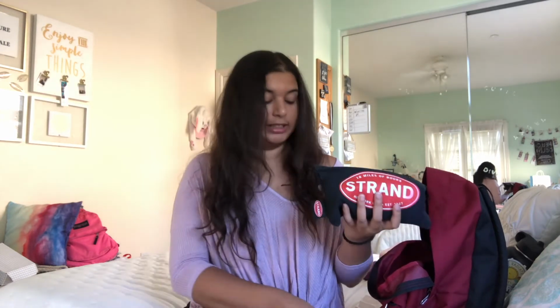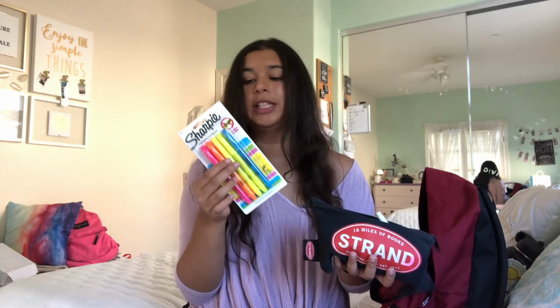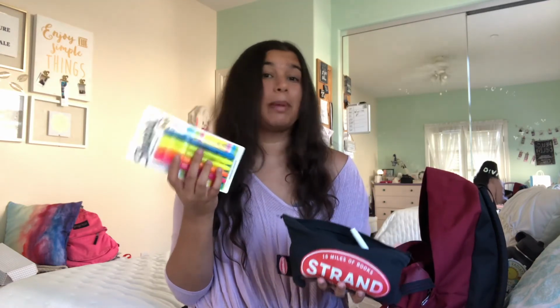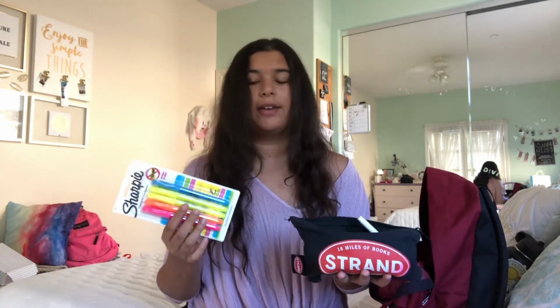The two most important things I would say that I have in this are new highlighters, which I just bought a pack of. I buy a pack pretty much every year because I end up using them so much. If you highlight things, I think it actually helps you remember them better. Don't quote me on that, I'm not totally sure, but at least for me, if it has different colors, I kind of remember it based on that.